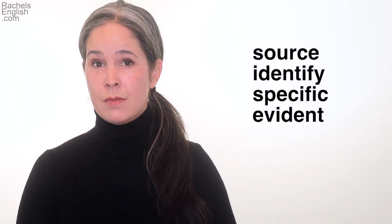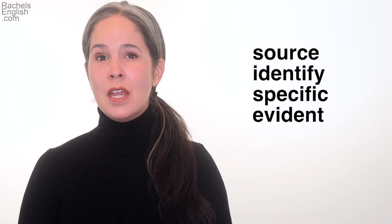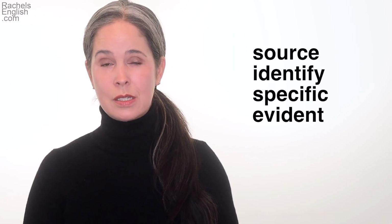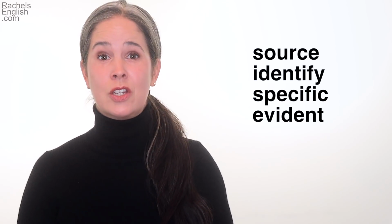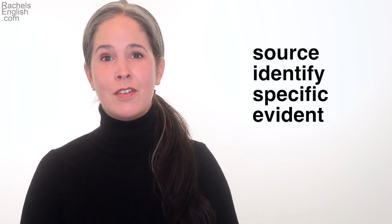Today we're learning 4 new words: source, identify, specific, and evident. And we're looking at the different ways these words are used in various situations. For each word, you'll get the definition. We'll go over the pronunciation. You'll get to see it up close and in slow motion. And then we'll also have 5 examples from real life English.